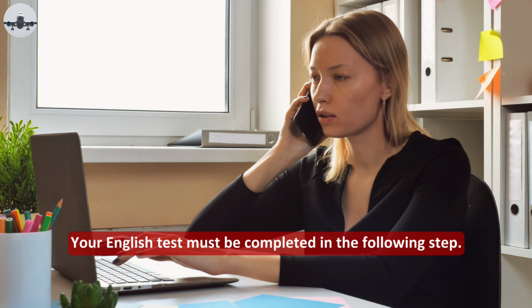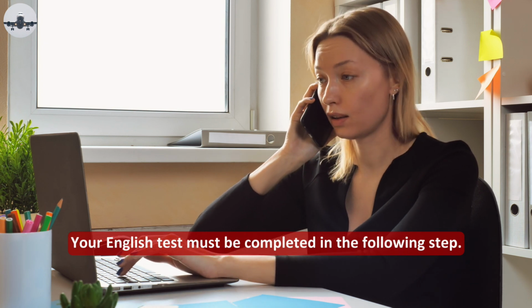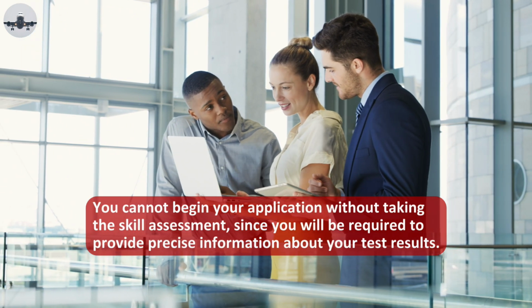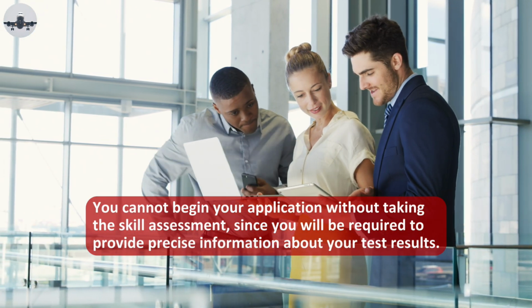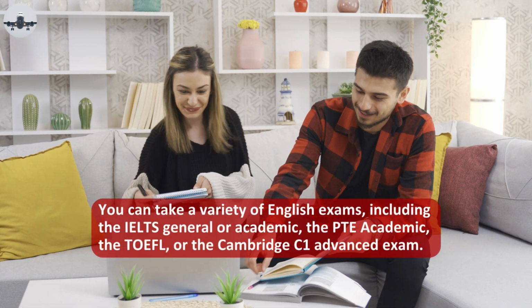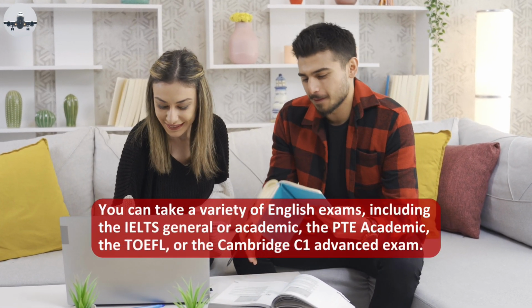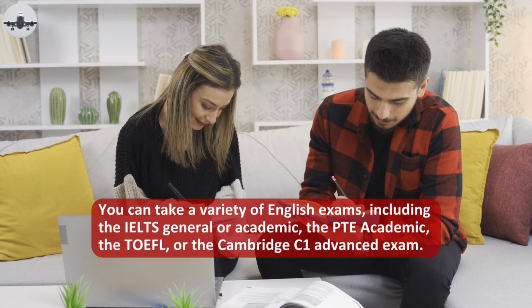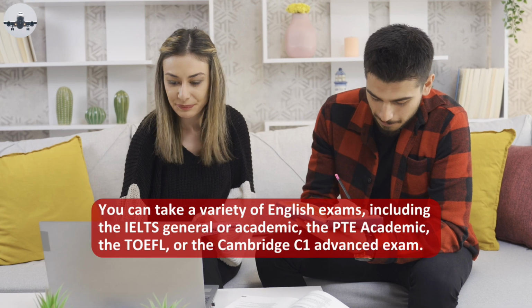Your English test must be completed in the following step. You cannot begin your application without taking the skill assessment, since you will be required to provide precise information about your test results. You can take a variety of English exams, including the IELTS General or Academic, the PTE Academic, the TOEFL, or the Cambridge C1 Advanced exam.